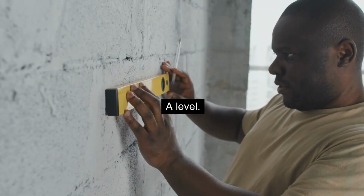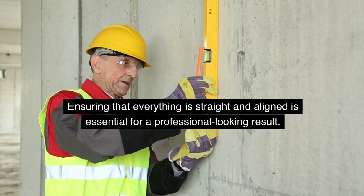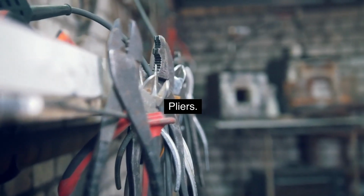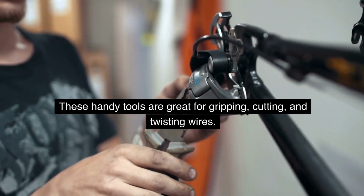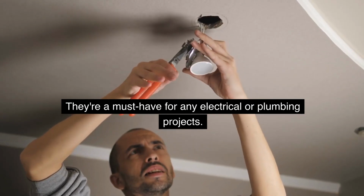6. A level. Ensuring that everything is straight and aligned is essential for a professional-looking result. 7. Pliers. These handy tools are great for gripping, cutting, and twisting wires. They're a must-have for any electrical or plumbing projects.